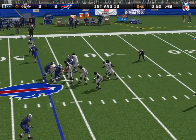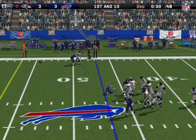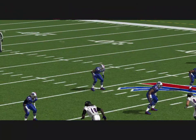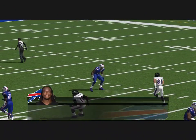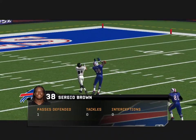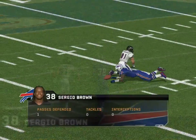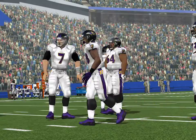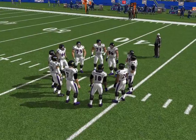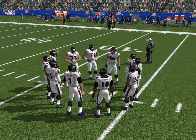Going in the air on first down. Deep throw. Ooh, nearly picked off. If they're not satisfied going into halftime tied, I expect to see them throw on the upcoming second down play.